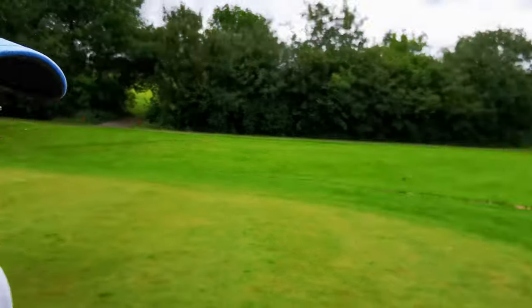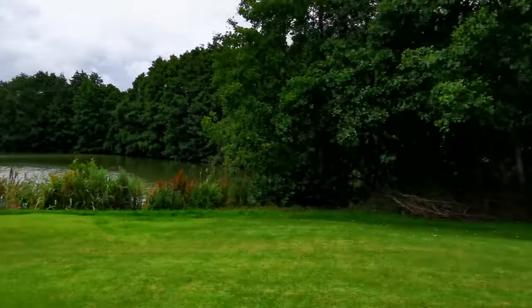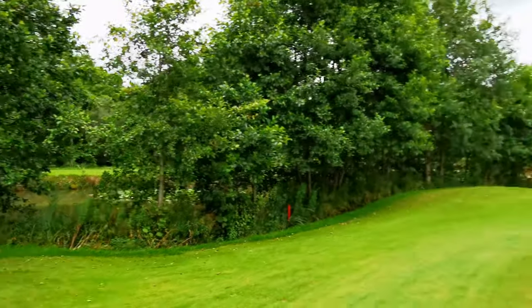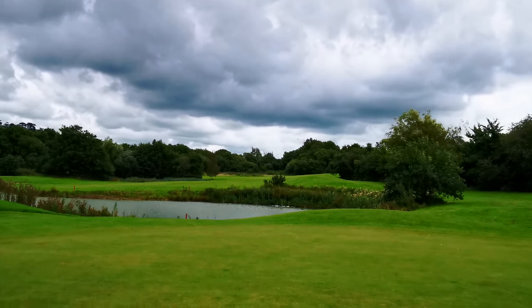Look at this, I've got water in front of the green, water to the side of the green, and then water beyond the green. If I'd known that, I would have probably shit myself on the tee.